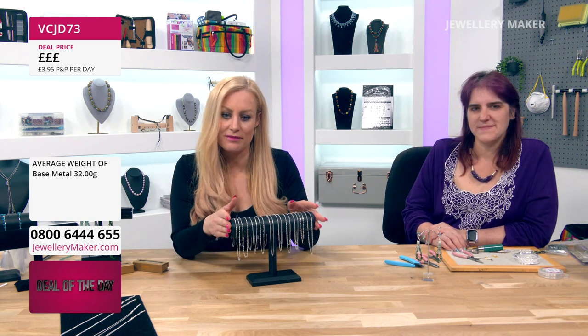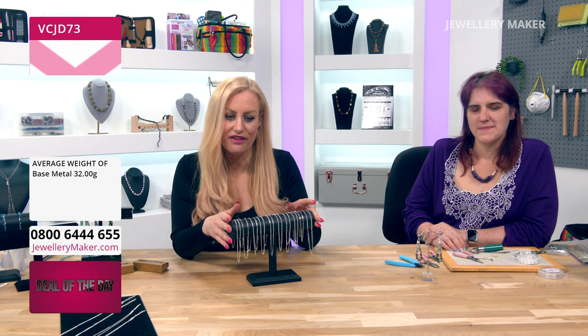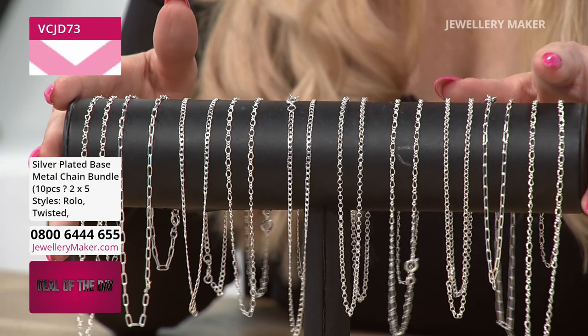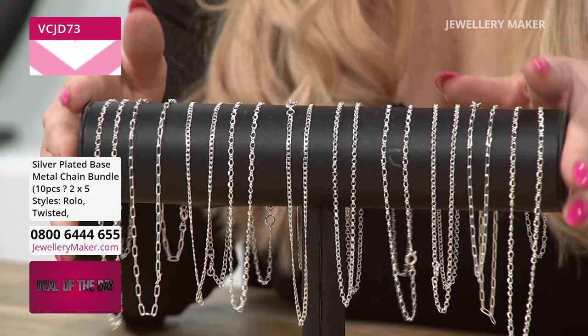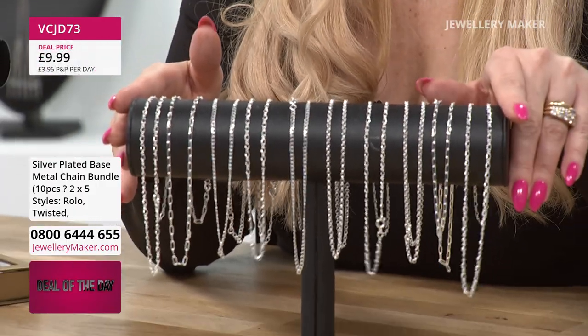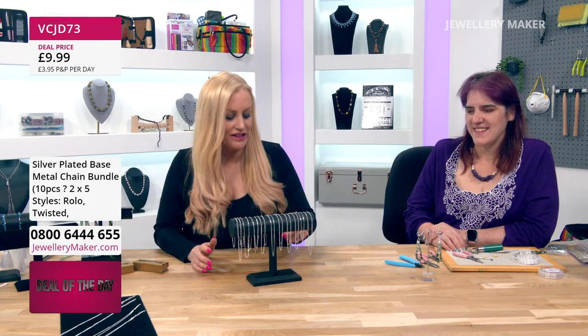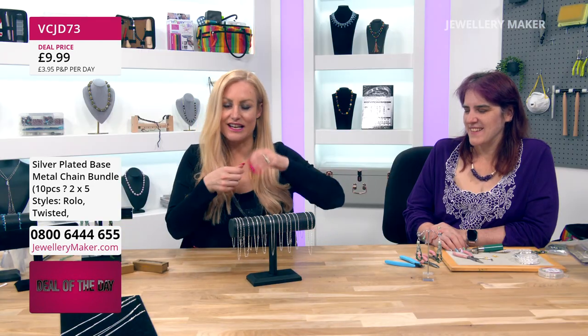These are going to go crazy, but they're the last remaining few. We had about 500, I believe, when they were first launched to the world. You get five designs, two of each of those designs, so a total of 10. That's £1 per chain.